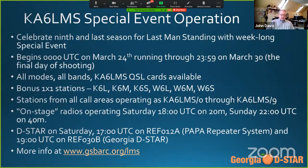So on Saturday at 1700 UTC on reflector 12 alpha, the Papa repeater system will be operating there as KA6 LMS. And then starting at 1900 UTC on reflector 30 Bravo, the Georgia D-Star group will be operating, and we will be QSLing all the contacts there. So we invite you to join. Go to this site that I list on here, gsbarc.org/LMS, and look forward to making a lot of contacts.